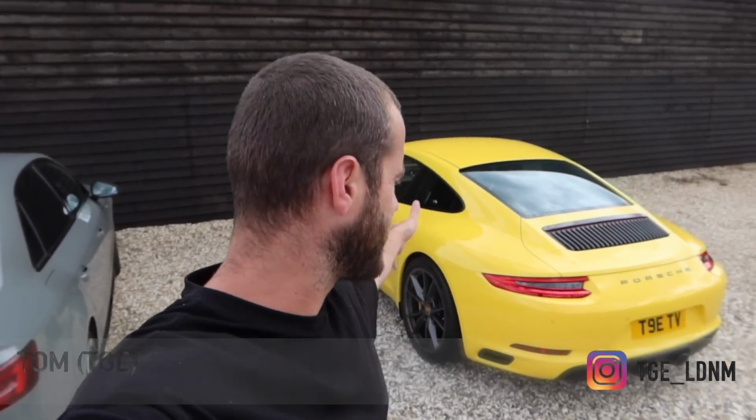Hello, you horrible lot, and welcome back to TGTV, and more specifically, ladies and gentlemen, welcome back to my 911 Carrera T. The Carrera T is back on the channel. It's not the same car, but if you followed the tale of this car recently, you'll know that this has had some recent work done. It's actually quite new to the channel as well.